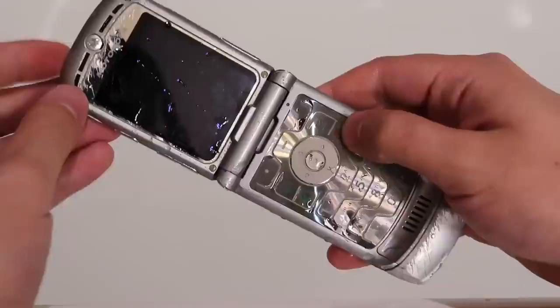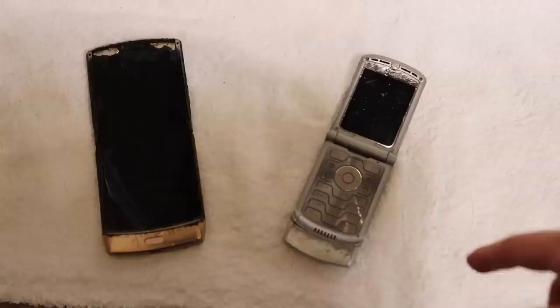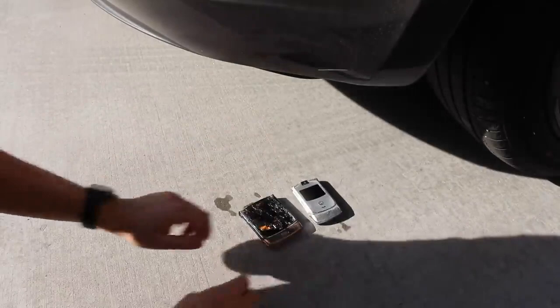Will this still work? No response. Alright, so I think this is the new Razr's first win. Oh, and there's the time. It is 5:05, so yeah, this thing still kinda works. Oh, whoa. And now I'm just gonna run over both of them just because I feel like it. Very scientific test.